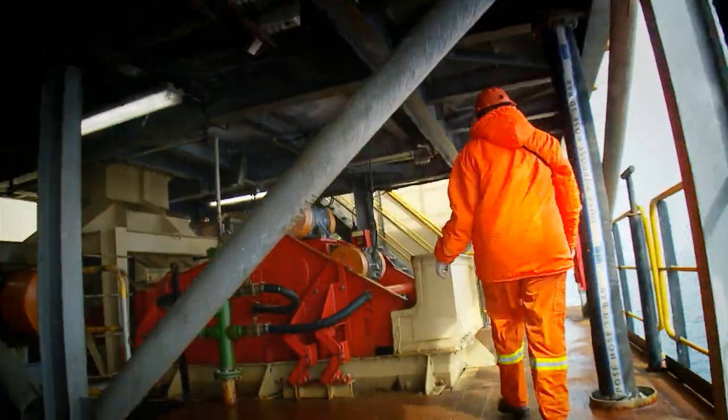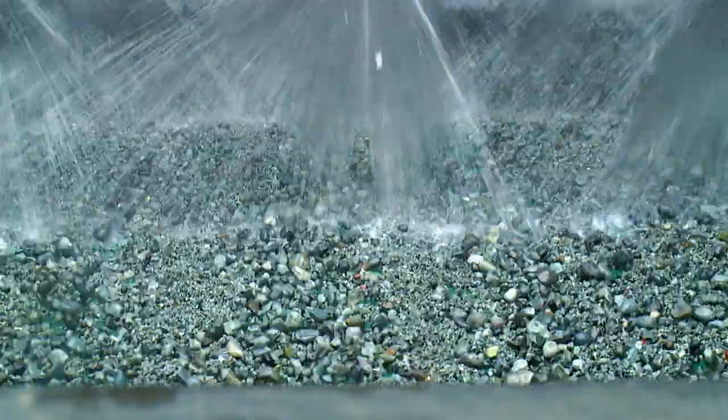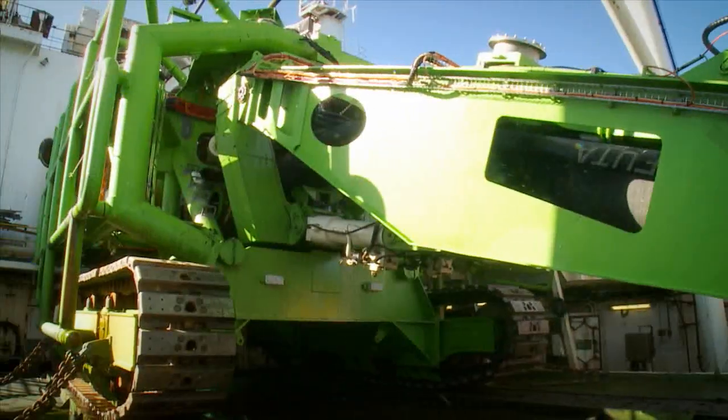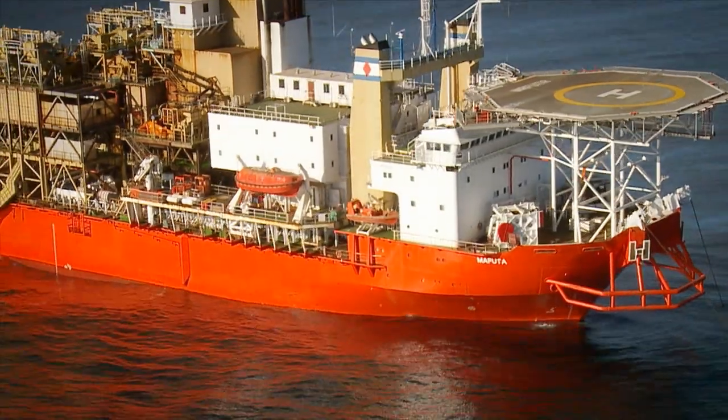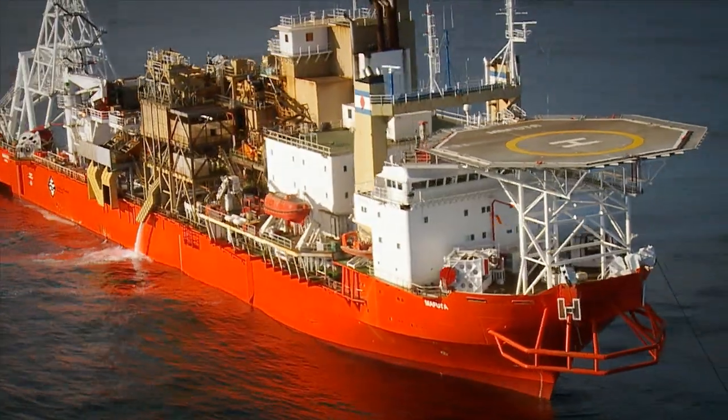Historically, the sampling function was conducted by chartered vessels. As production increased over the years, it became imperative that the sampling capacity be increased. Knowing the mineral endowment of the mining license area is critical to ensure sustainable mining.